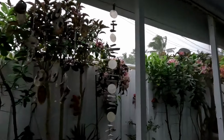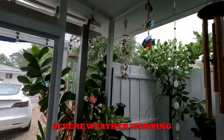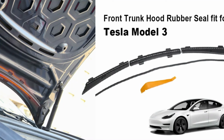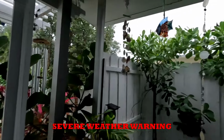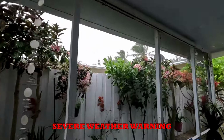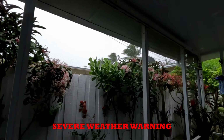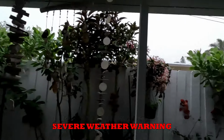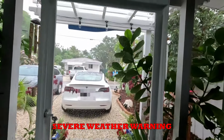Alright guys, this is our first severe weather here in Florida Keys after we put the Frunk seal. Today we're going to check and see if that worked or not. So let's see after this huge rain and thunderstorm and possible tornado warning. Let's see how that Frunk seal really works now, sealing and all that water pouring into the Frunk area. We'll have to check that later.